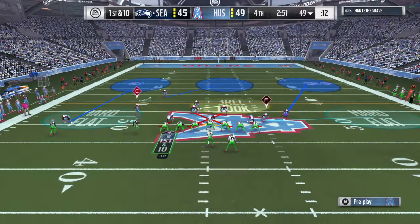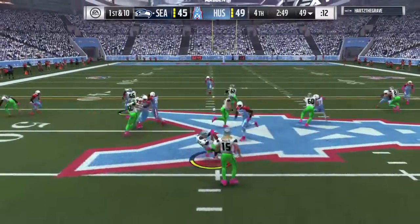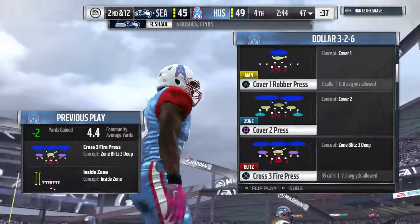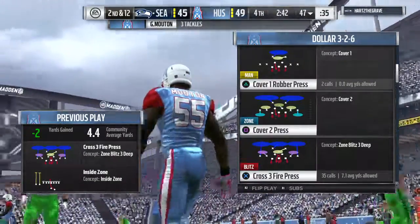The slot man in motion right. They'll run it now out of the gun. And he'll lose yardage here. Back at the 47. That's going to go as a loss of 2, and it'll be 2nd down.